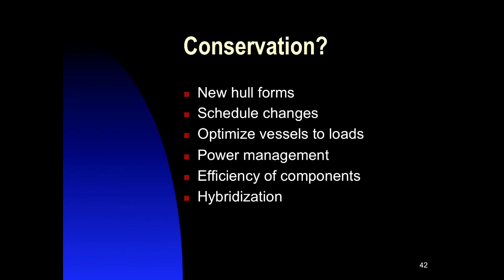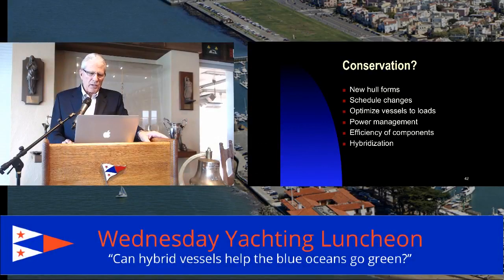Conservation, that's another way to do it. New hull forms, as you know with your sailboats, that the hull forms have changed over the years and they're faster and lighter. Changing schedules is ships that are coming in here that come up from Los Angeles or go the other way, Long Beach, they have changed their schedules so that they take a little longer, so they don't have to go quite as fast and be up on that high power part of the curve. They've optimized the vessels to the loads.